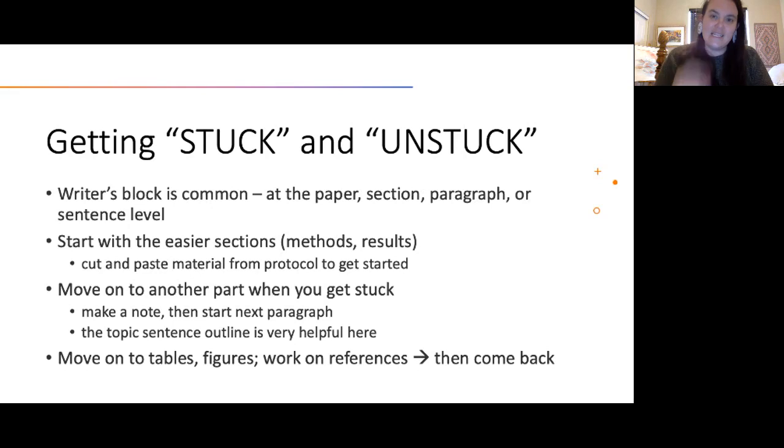Really start with easier sections. I'm not saying they're easy, but easier, like methods and results. You can cut and paste material from a protocol or a grant application if you want to get started, so you're not looking at a blank paper. And when you get stuck, move on to another part. Make a note or a comment or a highlight, and then just start the next paragraph.